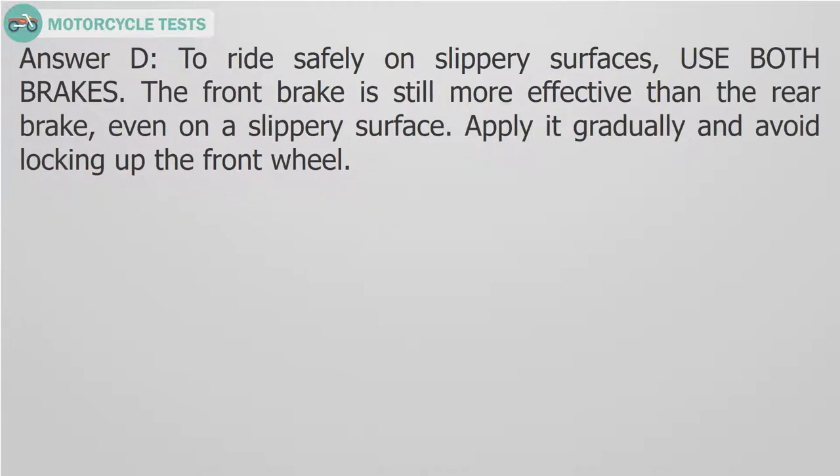Answer D. To ride safely on slippery surfaces, you must use both brakes. The front brake is still more effective than the rear brake, even on a slippery surface. Apply it gradually and avoid locking up the front wheel.